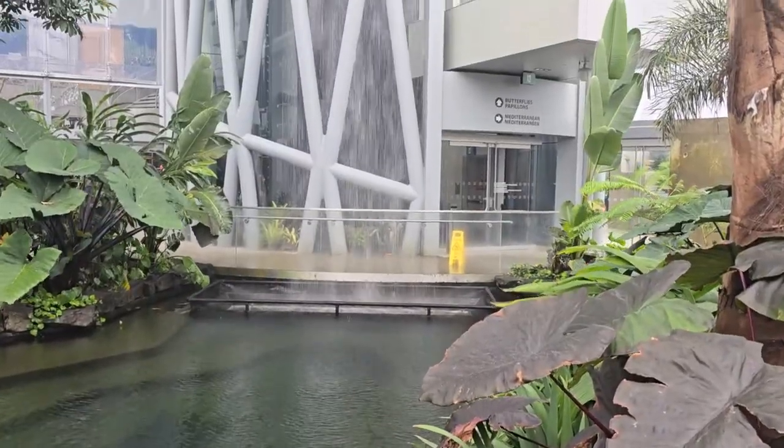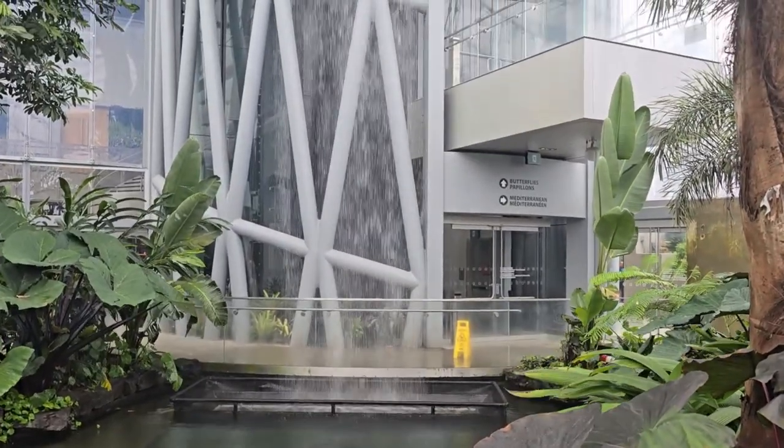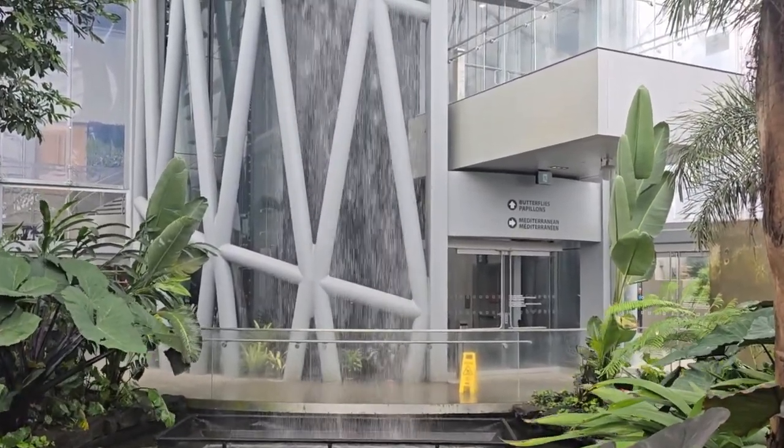Here we have one of the highlights of our adventure. This waterfall at the Leaf Conservatory is the largest indoor waterfall in Canada.